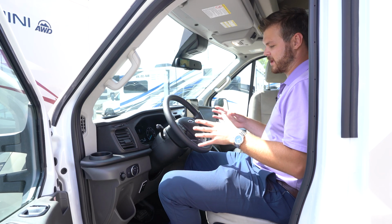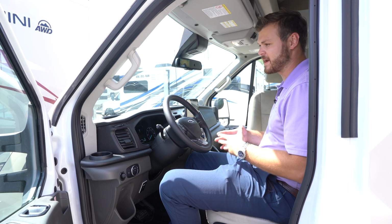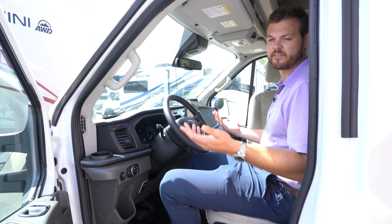So coming into the cockpit, one thing I really like about it is it's comfortable. I drive a Ford F-150. Ford's a very popular brand. A lot of people who are coming in, trading in, you know, their travel trailers may have a Ford. And so when they hop behind the wheel of this, it's gonna be very familiar to them.